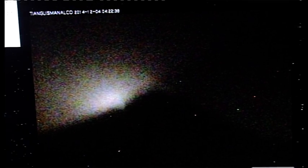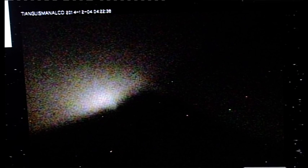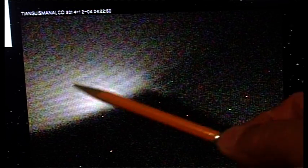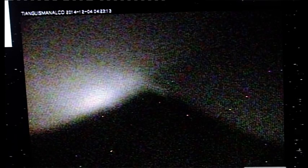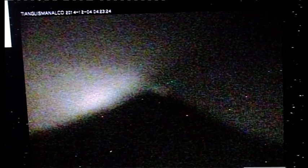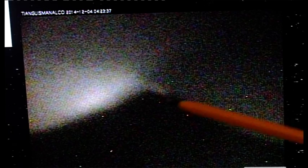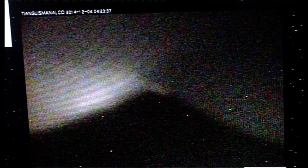Yes, they went behind the mountain. Behind the mountain, that quick. And you can see now, they lit up a whole mountain. Have a look, guys. That's intense. That's very, very big. Just went behind the mountain. Now you can see the mountain, Popocatepetl Volcano, and you can see the mountain here. And they went behind the mountain.